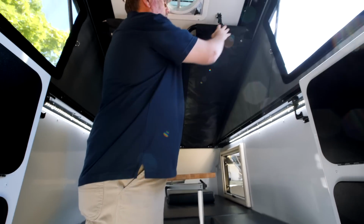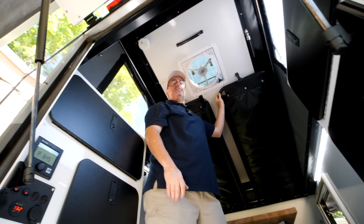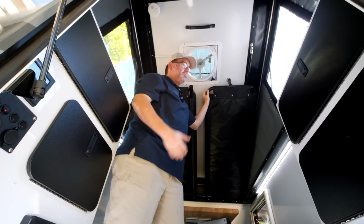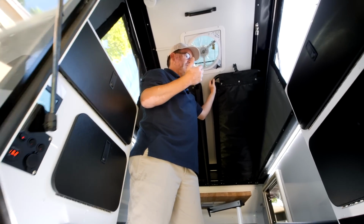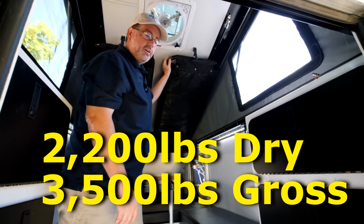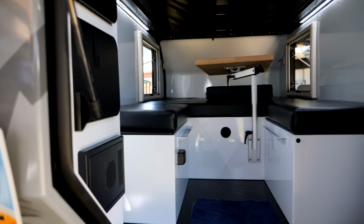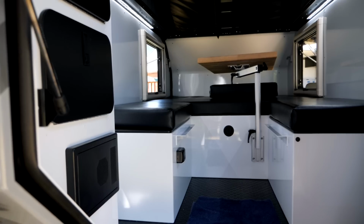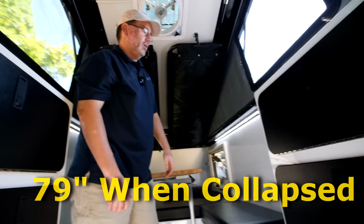And what's your standing height here? This looks really tall. You've got at least 6'5" standing height inside the cabin right here on this end. So plenty of room to stand up, change clothes in the morning, and get ready. And what's the weight of this trailer? This is 2,200 dry and 3,500 gross. And then when you take this roof down, what's the height of this trailer? You're 79 inches, okay, all the way to the top. So it is garage height for most garages, which is great.